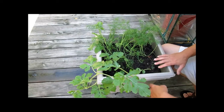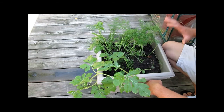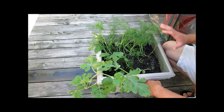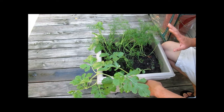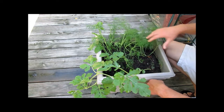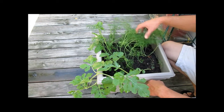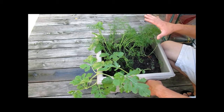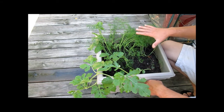Now, we had a major storm come by here last night. It dumped probably about 2.5 to 3 inches of water on us. Flash floods all throughout the area and everything, which is why a lot of these plants are laying over. This is dill. In fact, this is mammoth dill that I put in here for me to do my dill pickles with the cucumbers later this season.